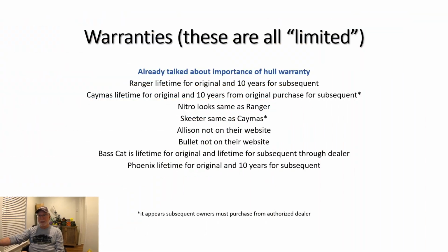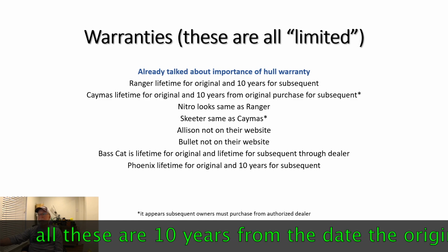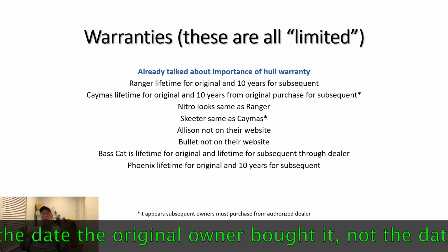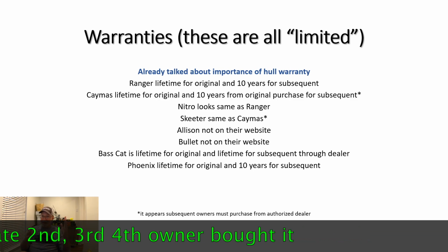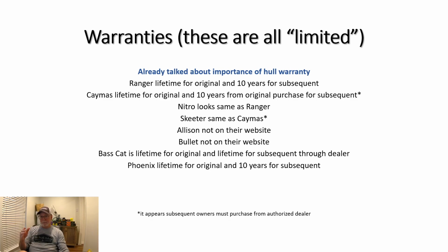And if you go down all the warranties, you look there. So Ranger's lifetime for the original plus 10. Actually, Cobia, Nitro, Skeeter, and Phoenix are all basically some form or another of the same wording. It's lifetime for the original owner, and then a 10-year from the date of purchase. So if you bought a 4-year-old boat, there's 6 years left on that warranty. But every one of them that I could find says that you have to buy it through a dealer. I would want to understand that better before I bought a boat.